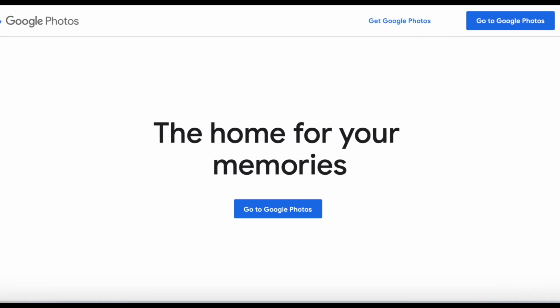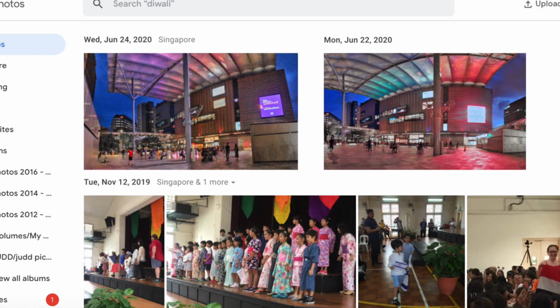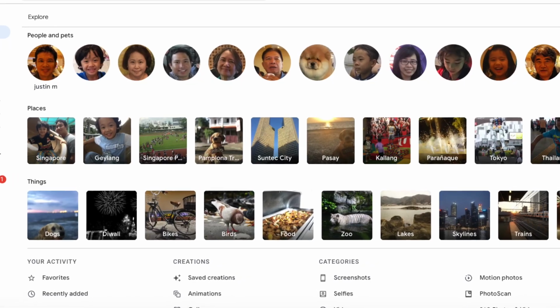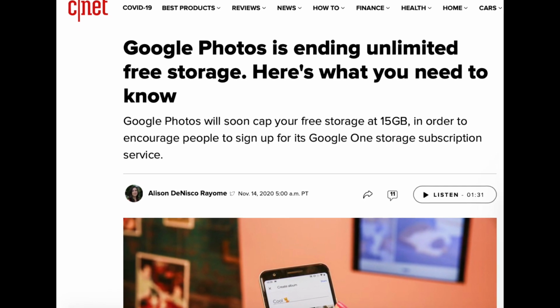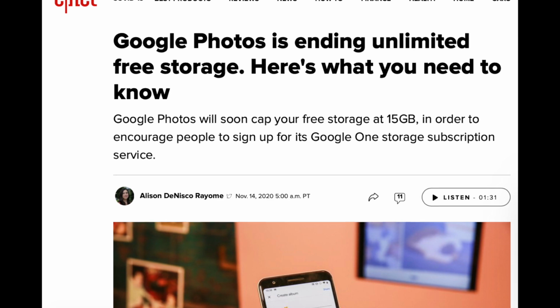As more and more people take photos, Google Photos has become extremely popular for its ability to easily store, share, view, and automatically back up your photos to the cloud. Unfortunately, you might have heard that its free unlimited storage is ending on June 2021. After that date, the free limit is now a meager 15 gigabytes.